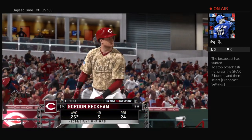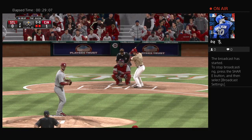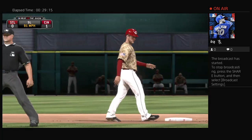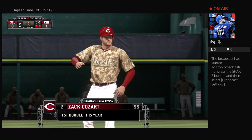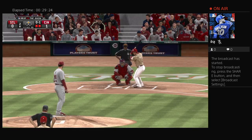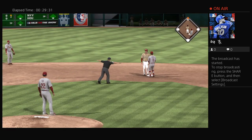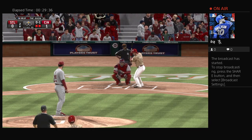Gordon Beckham will stand in here for the first time, looking to pick up that runner from second with 2 away here. Outside target here, and he hits it for strike 1. For Cozart, he picks up his first 2-base hit of the new season. Now a spin and a throw back to second, and he'll be back in standing up. 2 out here and a runner at second.